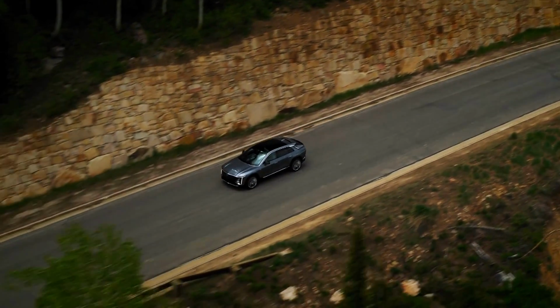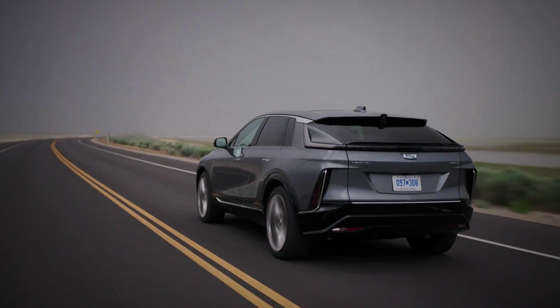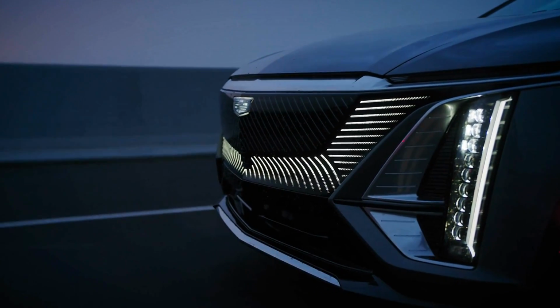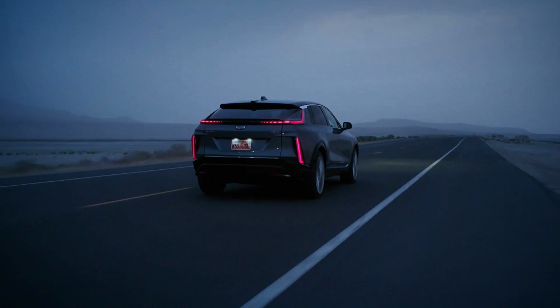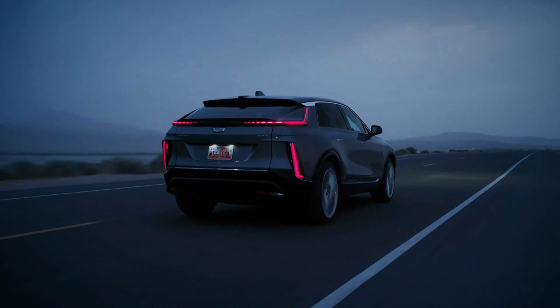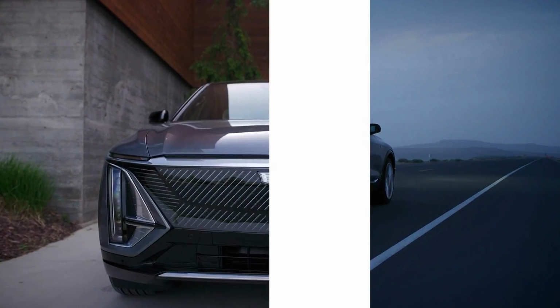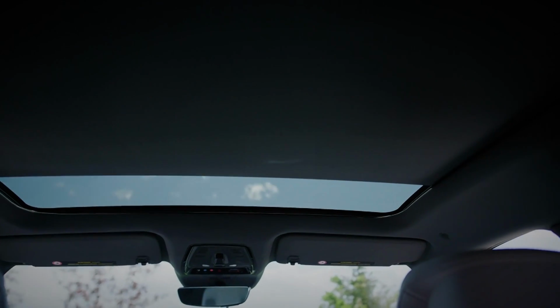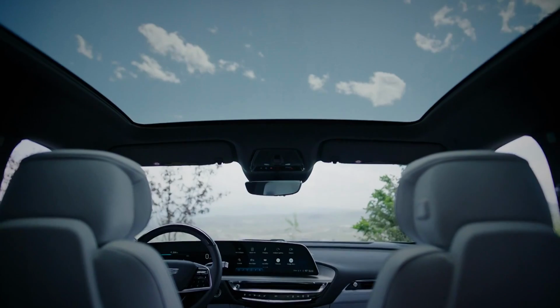With the new Lyriq, GM is launching its new line of Ultimum batteries. Scalable to fit different platforms, they'll range from 50 to 200 kilowatt hours, with the biggest reserved for the mammoth Hummer. The Lyriq's battery is 102 kilowatt hours with a range of up to 312 miles on the money in this segment.